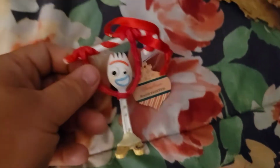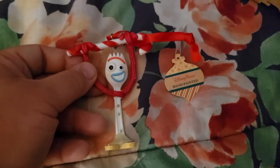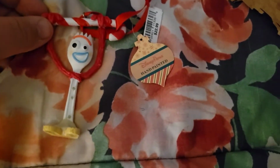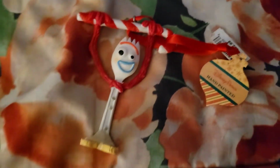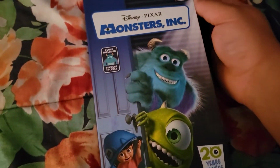Here's one of the ornaments I got. This is Forky from Toy Story 4. That one was $23 because it's hand-painted, handmade. So there's Forky. This I picked up from the Disney Character Outlets.